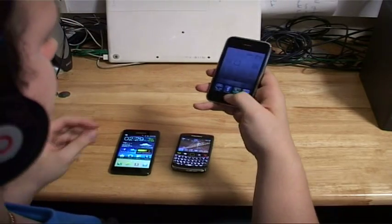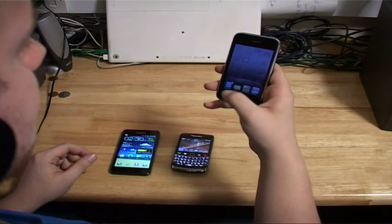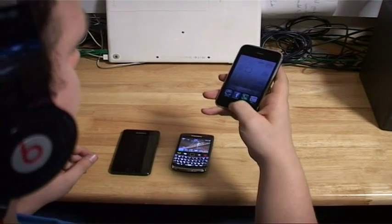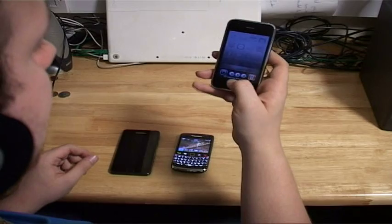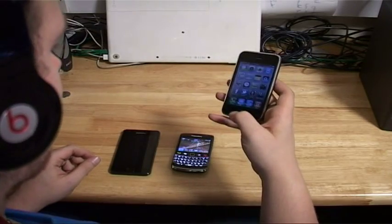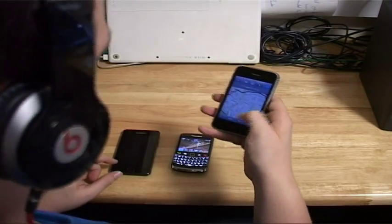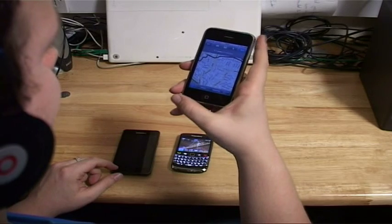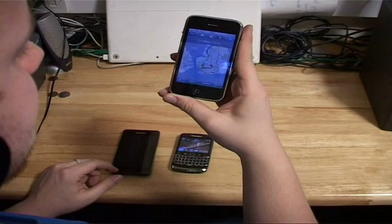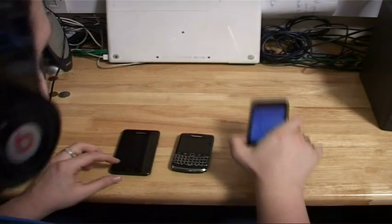It's got the multitasking bar at the bottom to easily switch between open apps and to save their states once you leave them, so you can come back to them just as they were before. Got this simple slide to the left to listen to music. GPS wise, the maps on the iPhone is usually quite accurate. As you can see, it finds you within about 10 seconds and then pinpoints your accuracy.